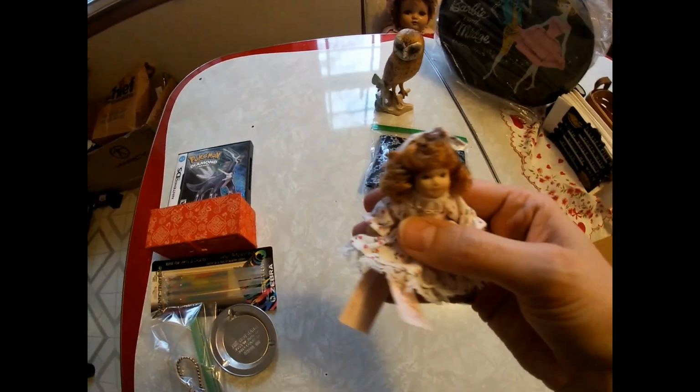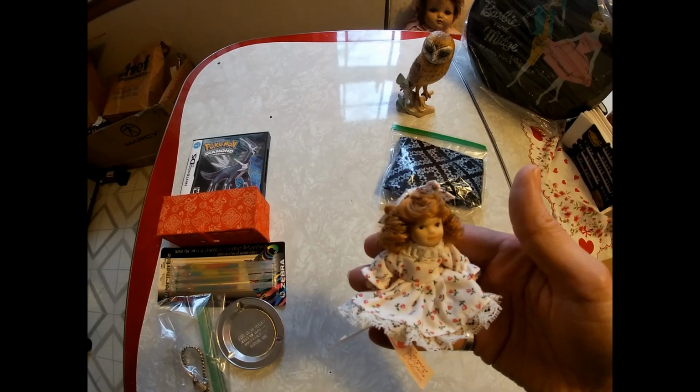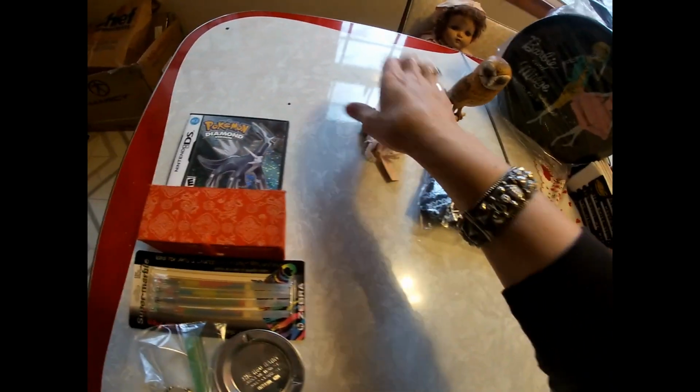This little dolly I think I got for free from a house sale, and I sold it for $5. It's a dollhouse miniature, $5 plus shipping.